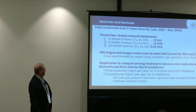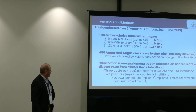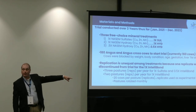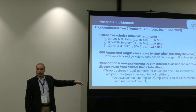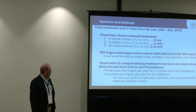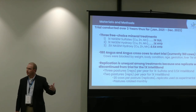Cows were blocked by weight, body condition, age, gestation, and liver trace mineral status before they were randomly assigned a replicate, then assigned a treatment. Replication is unequal among the treatments because one of the replicates was discontinued from the trial. So as you look at the data, 3 pastures or 3 replications per year for the 1X sulfate treatment and the half-rate IntelliBond treatment, and then 2 pastures or 2 replications per year for the 1X IntelliBond treatment. 20 cows per pasture, so 20 cows per replicate. Replicate was considered the experimental unit, and pastures get rotated monthly to try to prevent pasture from becoming a confounding factor.